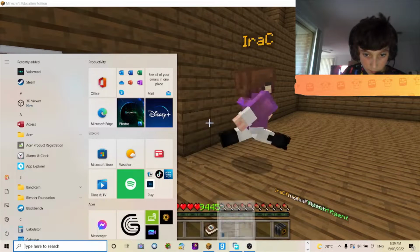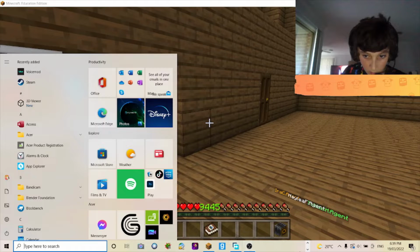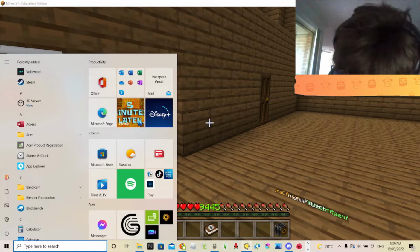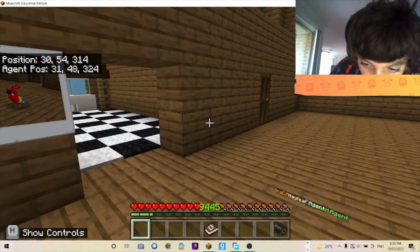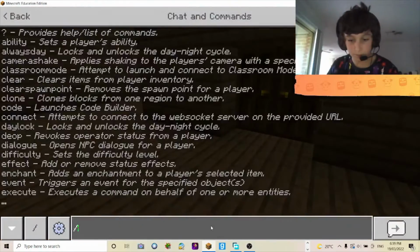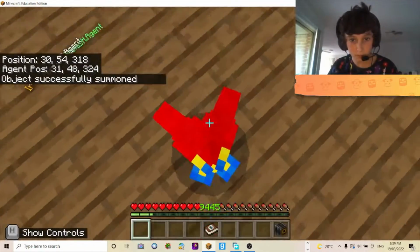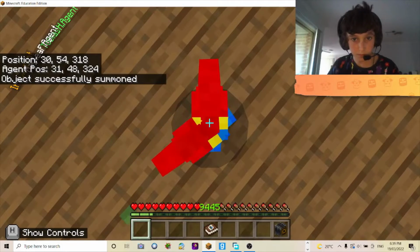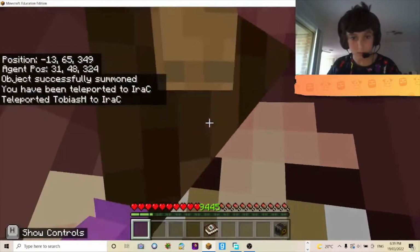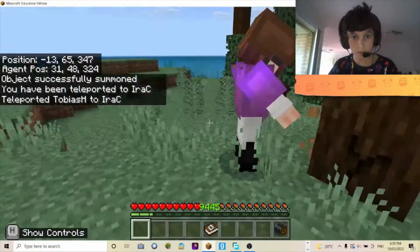Anyway, let me just chop some wood. Again. How many diamonds did you get, Ira? Oh, it was Scribblenauts. That's the one that I opened. Oh, okay. How many diamonds did you get, Ira? 12. You can't get 12. No, I found two.